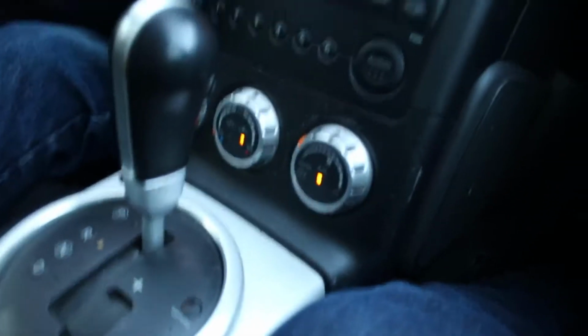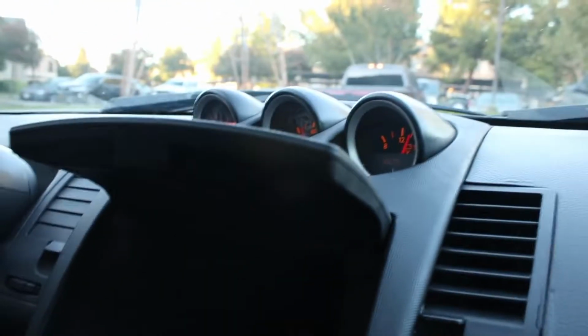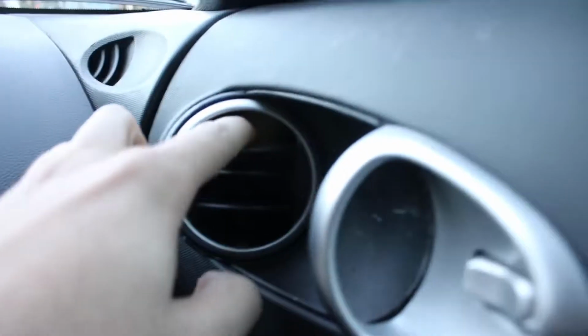Guys, so we're just going to turn... No, hold on. Oh, yeah, gauges, dude! That's not stock! Every 3TC comes with a gauge, I think. Miles, guys, where's the miles? Like, right there, 68,000 miles. There's so much stuff. I love the door vents right there. It's one of the coolest things.